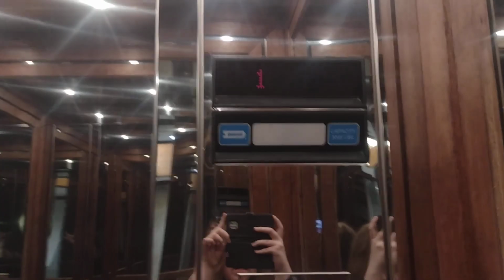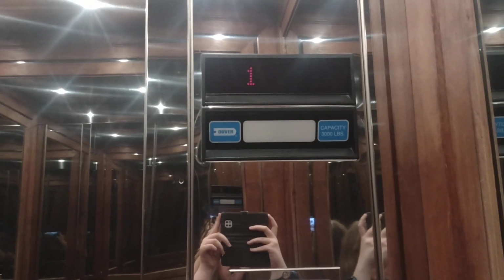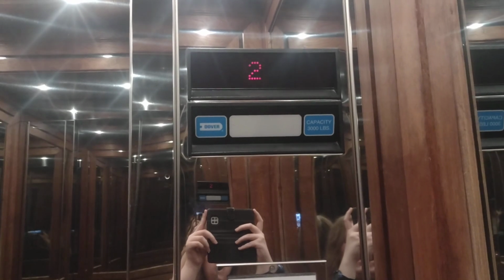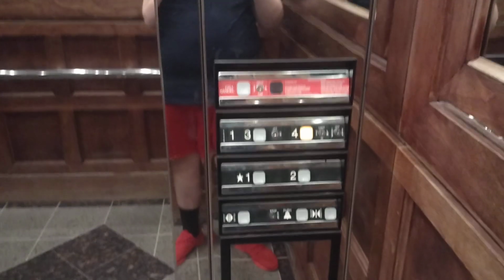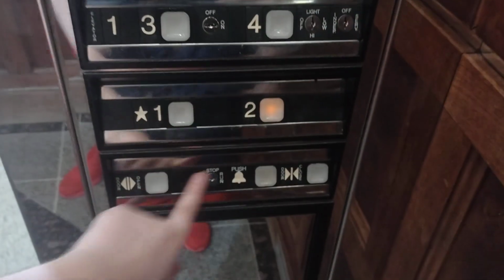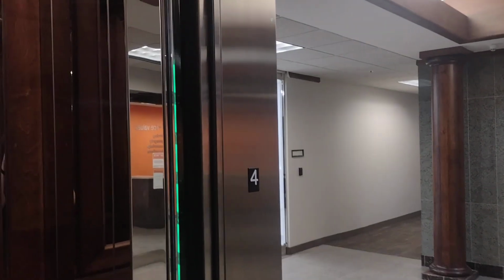These are the elevators at the Wingate building, Greensboro, North Carolina. Nice motor. Let's go down to see if we can switch cars, because there's lots of people on the first floor. It's a very nice elevator here.